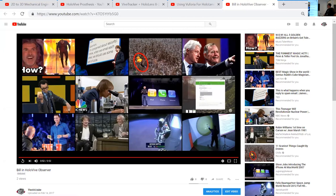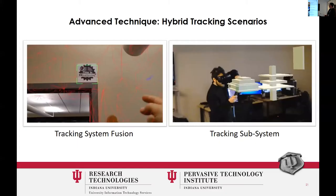Oh, come on, cursor. Am I using the wrong mouse? I'm using the wrong mouse. That's what's going on. All right.